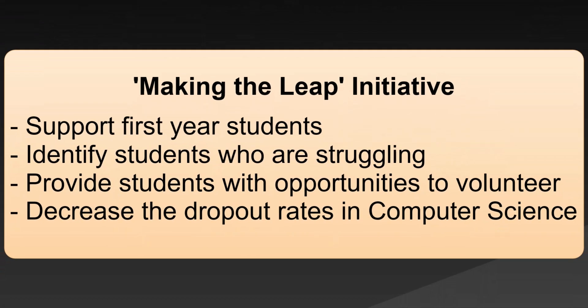I've built a system designed to be used by the first year student support program named Making the Leap that runs in partnership with the Computer Systems course in the University of Limerick. This initiative aims to support first year students during their transition from secondary to tertiary education. It also helps teachers identify any new students who are academically struggling or having a tough time with university life.